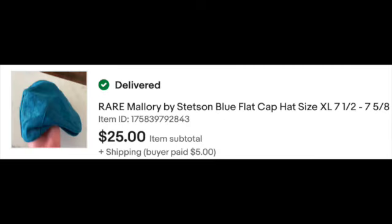Next we have a Mallory by Stetson flat cap that was in a bright blue color. Paid $5 for this, was able to turn it for 25. That's more the price margin that I was thinking of.